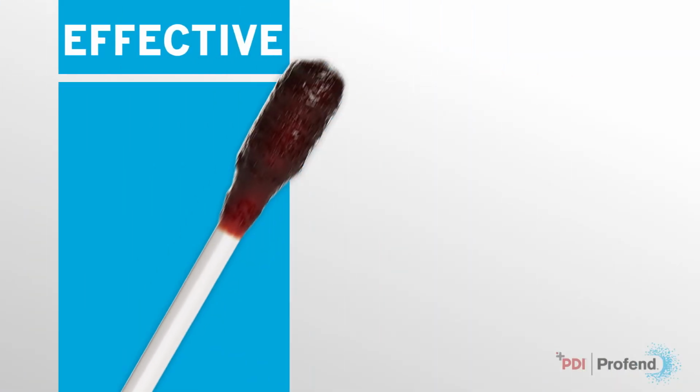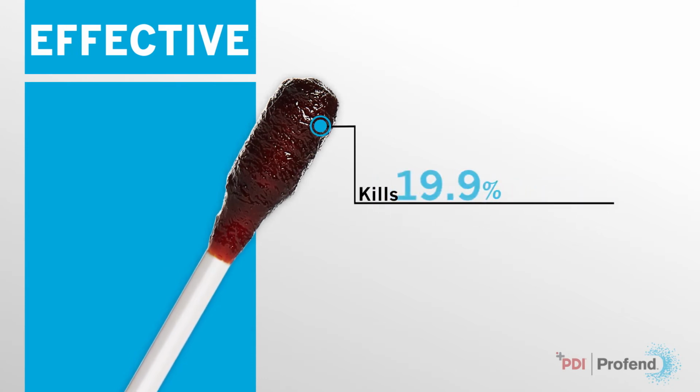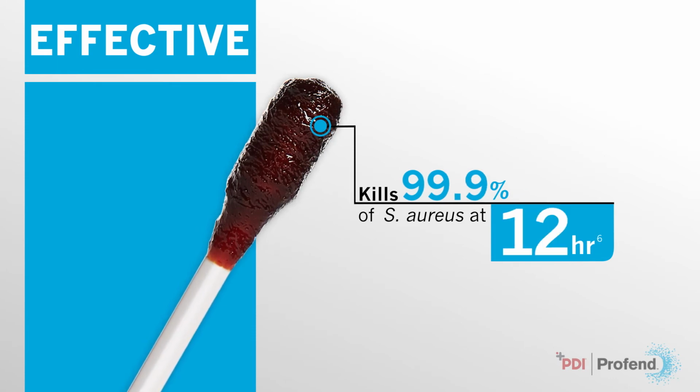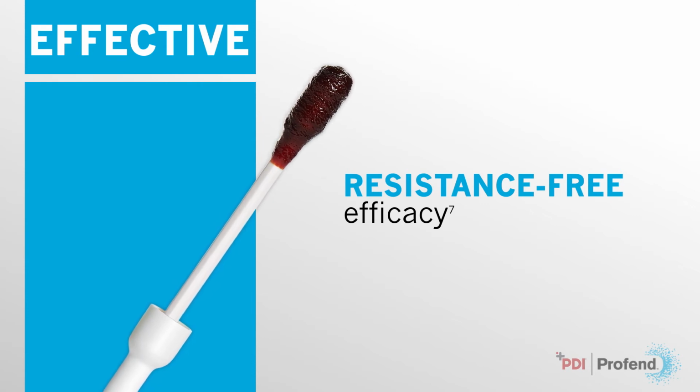It's effective. PVP iodine is a proven antiseptic against Staph aureus and MRSA. Profend kills 99.7% of Staph aureus at 1 hour and 99.9% at 12 hours. There is no evidence of bacterial resistance, ensuring it remains a valuable asset even as pathogens evolve.